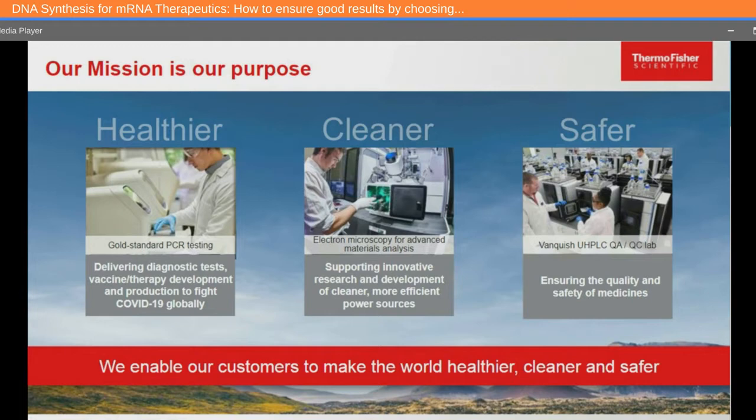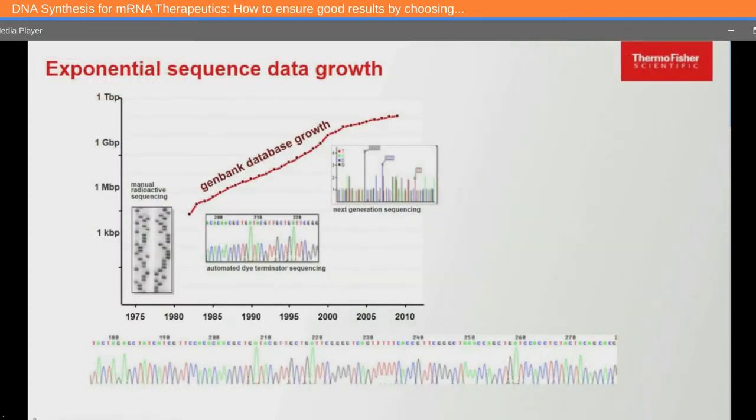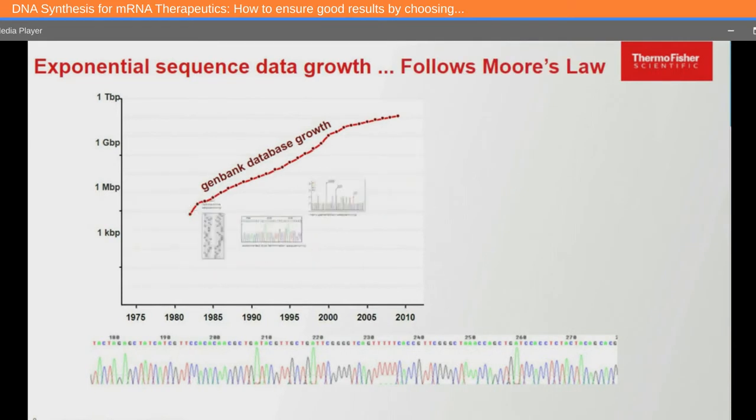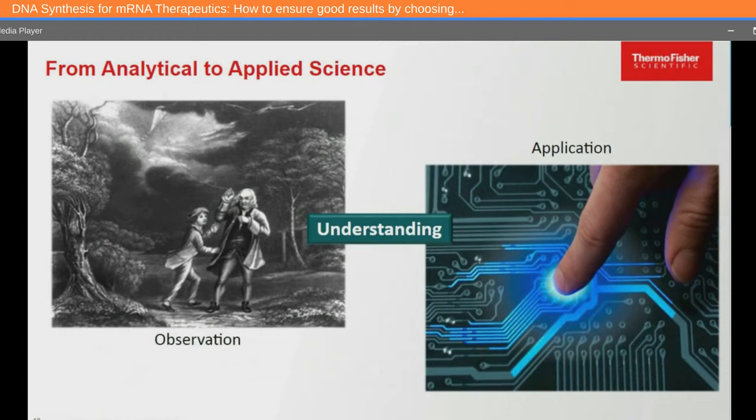With that, I want to move into more background on synthetic biology and what this really means in terms of bringing engineering to biology. When we look at biological research, one key aspect that's really changed a lot of things over the last couple of decades is sequencing data and the exponential growth sequencing data has provided. It follows Moore's law and really has accelerated our understanding of all kinds of life on this planet, whether it's plants, animals, microbes, what have you. And this in-depth understanding has really enabled us to move biology forward from a science that's mostly centered around observation to a science that's more driven by application. And this deep understanding of the biological code at the center has really driven a lot of that transition.